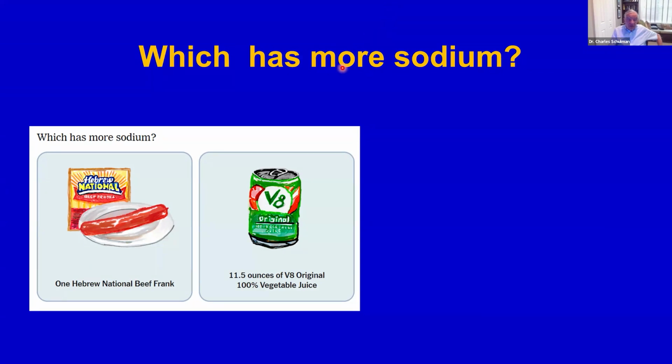Which has more sodium? One Hebrew National Beef Frank or 11.5 ounces of V8 juice? Put your answers in the chat. Okay, somebody has accused me of asking a trick question.